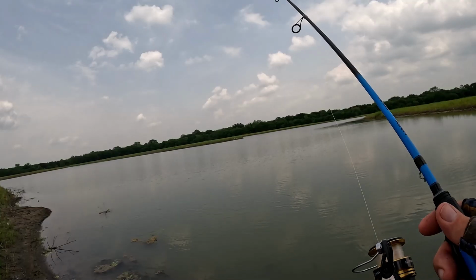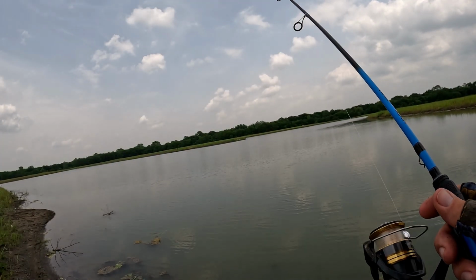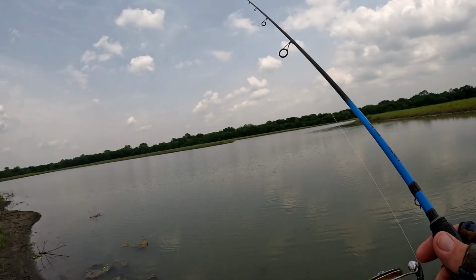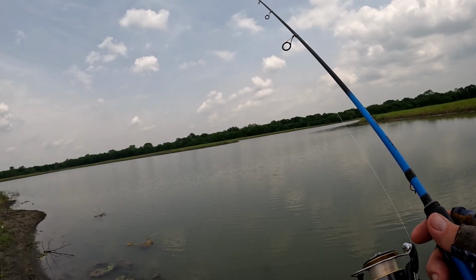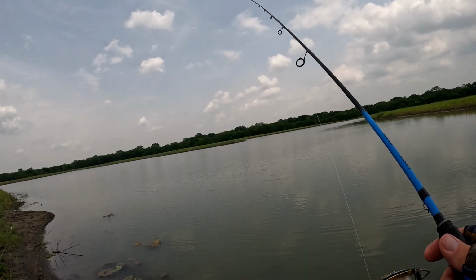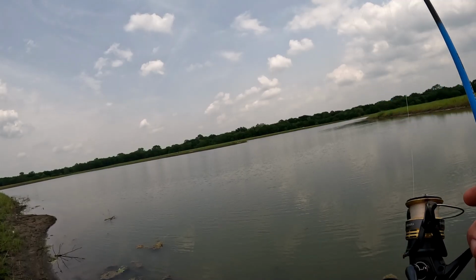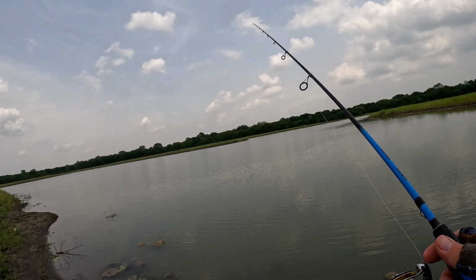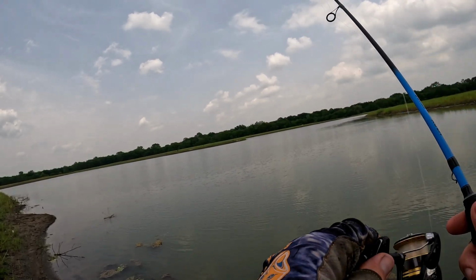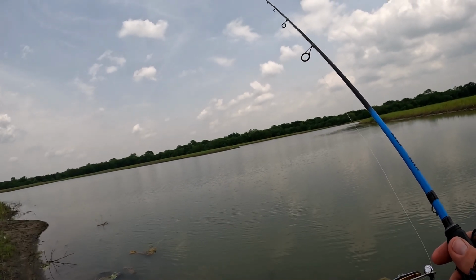Well, now I caught a fish here. I'm going to have to come up with a name for this pond. That's the way it works. Once I catch a fish, I name it. Boy, oh boy, I don't know what to call it. I think I might call it the jungle, because it's like a jungle out here. I'm sure like 5 years from now, it's not going to look like this. It's going to be a park. It's going to have houses. There is a housing tract right behind me across the street that's brand new.